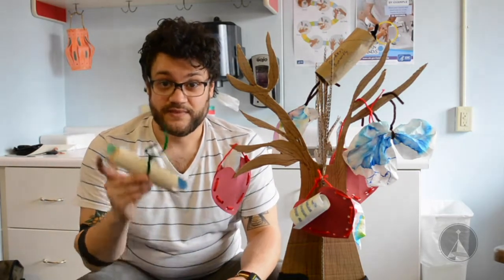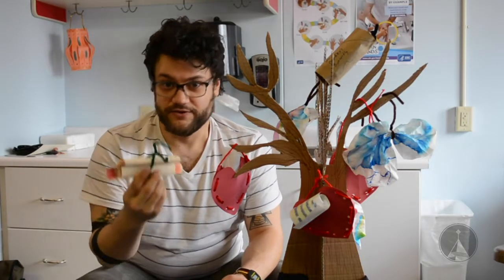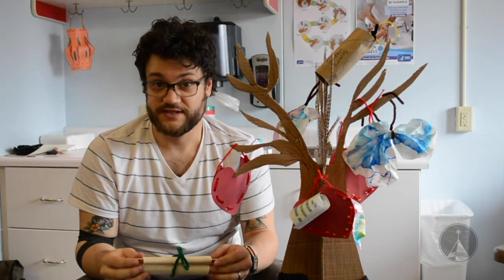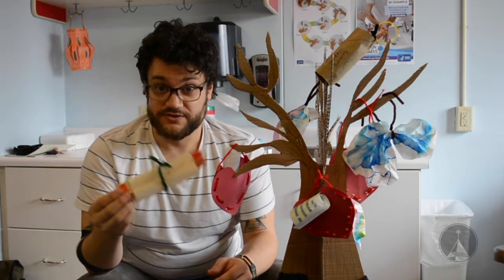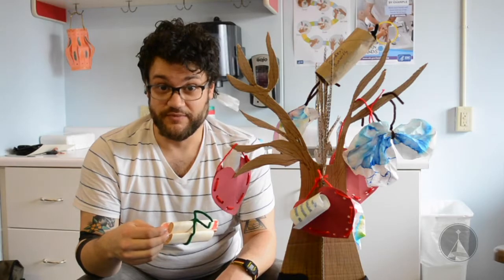them on the tree. So I've got the scroll that I made Sunday, and if you don't know what this is, you can watch the service on Sunday morning. We've got it here on our YouTube. And some of you already sent me pictures of your scrolls, and those were really, really cool. Good job on those.